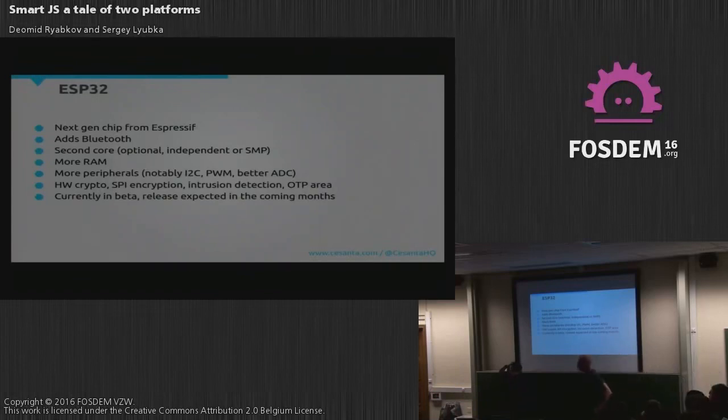Do you have any idea of the price point of the ESP32? Well, I don't know, but they understand that their biggest advantage is that it's under $2, because otherwise people wouldn't put up with all the hassle. So I don't expect it to be much more expensive.